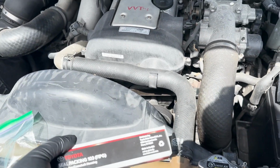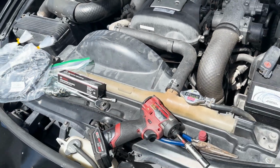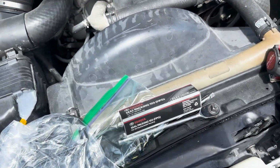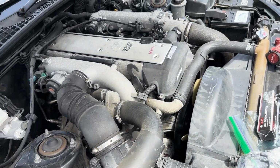Almost forgot, some Toyota fippage. This stuff is freaking expensive. I went to the dealership and bought it today. That dealership tax is real. I think if I would have ordered it online, I would have paid like 20 bucks. Paid 30 at the dealership, but whatever.